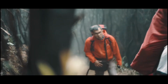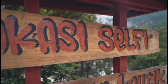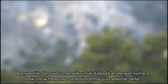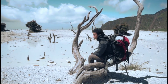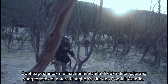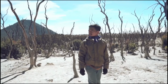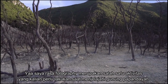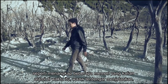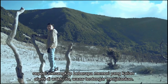Wow. It's also a favorite activity: photography. There are many interesting points and angles to capture with the camera, both for professional photographers and for selfies. For sunrise hunters, the view at Papandayan is amazing. A good spot to see the sunrise is near a cliff located between Hoek Bird's Hut and Pondok Saladah. I think photography is one of the important activities that you should do when you visit Papandayan Mountain, just to capture the memories that you are experiencing at that time. Wow, kind of beautiful.